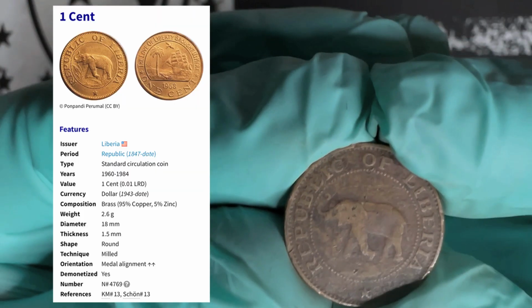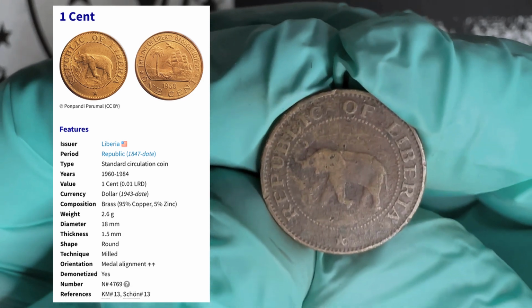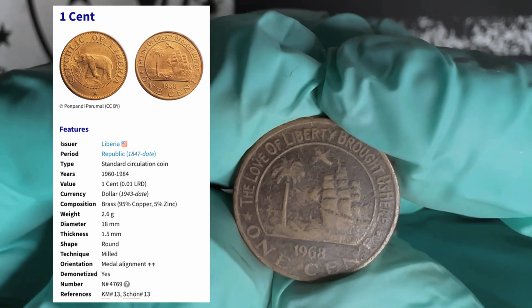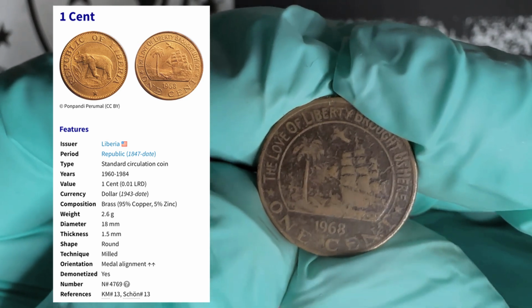This is 1 cent from Liberia and was minted in 1968. Again, no real value here, but I don't have any coins from Liberia, so I'll happily put this in my foreign bag.